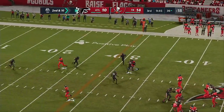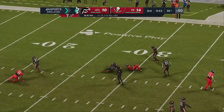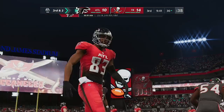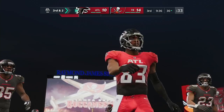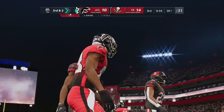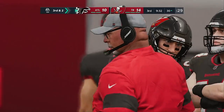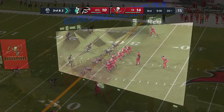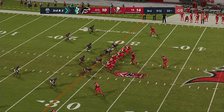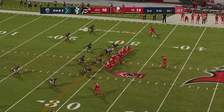To throw again, Ryan. And this time he's got the hookup. It's complete. That'll leave him with a third and two coming up. They got 8 yards there. A gain of 8 yards. And it's third down. Second down pass play got him 8 yards. Now they've got a third and a couple remaining.